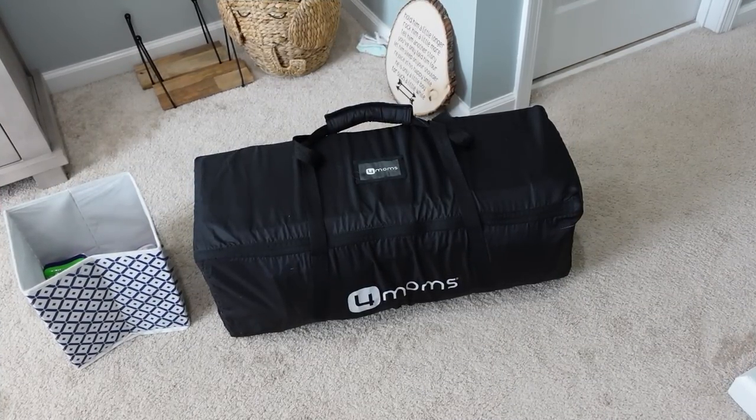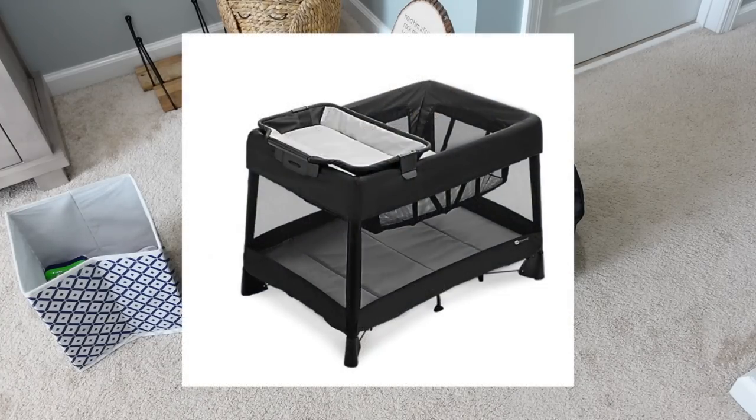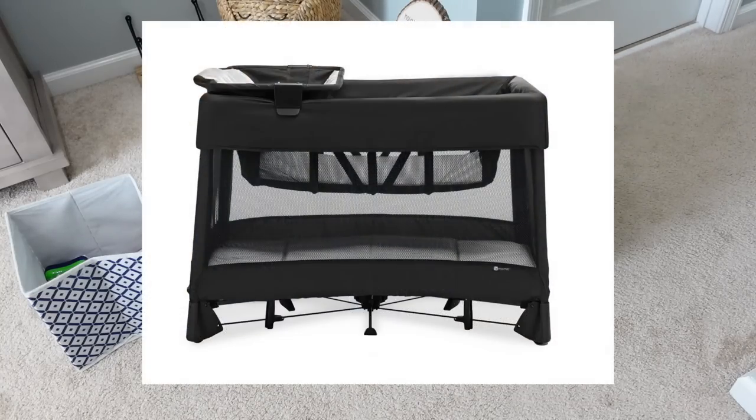I dug it in here. It wasn't in here. I'm going to put it in his closet though. So it's the Four Moms Pack and Play. And I remember when we went to Bye Bye Baby for the first time, this was out on display and my husband saw it and he said, this is the one that we're getting. I love this. We have to have this. And so I knew in the back of my mind that that's what we were going to do.